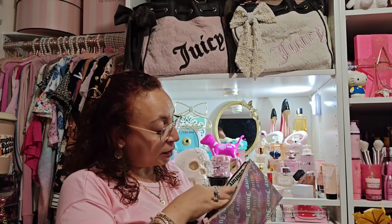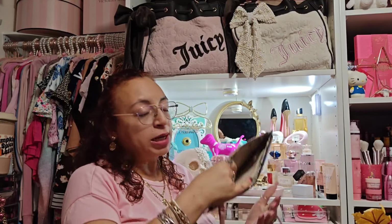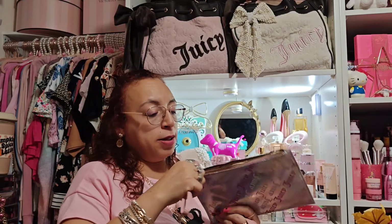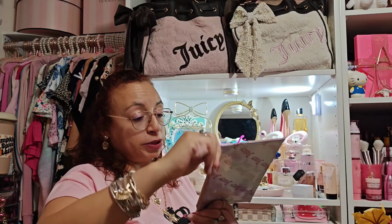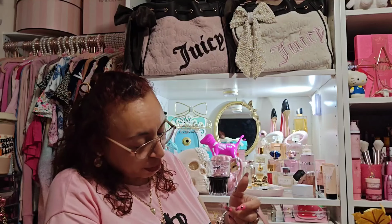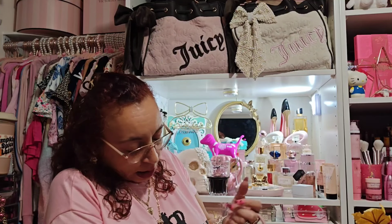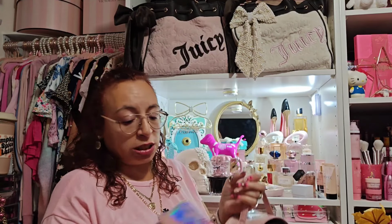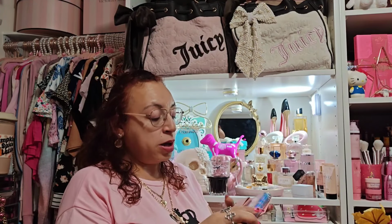It does have pockets on the inside, and it actually has slots where you can put credit cards in here. So this was super cute. This was the first accessory thing that I had found for her, and then I didn't give up, and I actually found the same stuff for Janine. Me and Janine are twinning with this pattern.